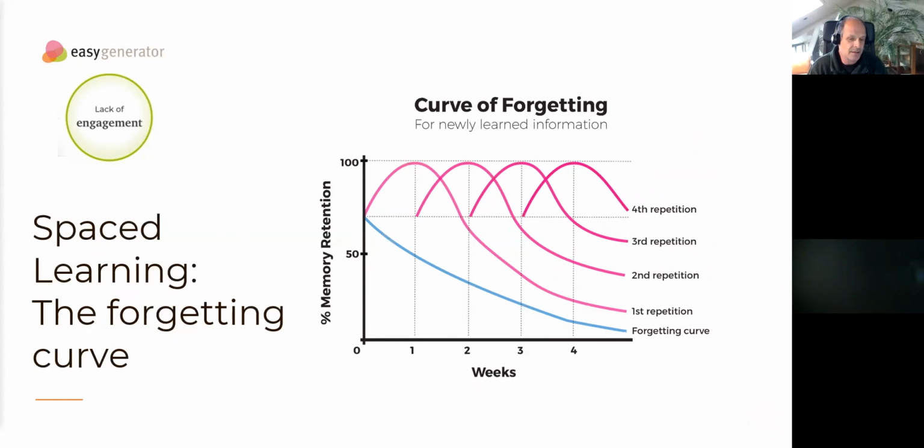The reason for that is quite simple. We have two kinds of memories: a short-term memory and a long-term memory. The short-term memory keeps track of everything that's happening, but it has limited capacity. If you didn't remove stuff from your short-term memory, it would overflow. It couldn't hold everything.